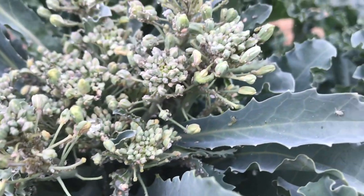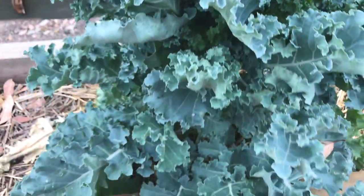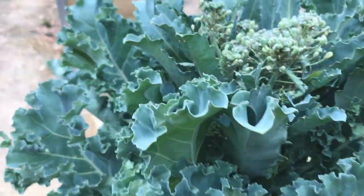And this broccolini, I was just having a closer look and it's completely infested with aphids. Can you see those tiny bugs? They're like my worst nightmare.